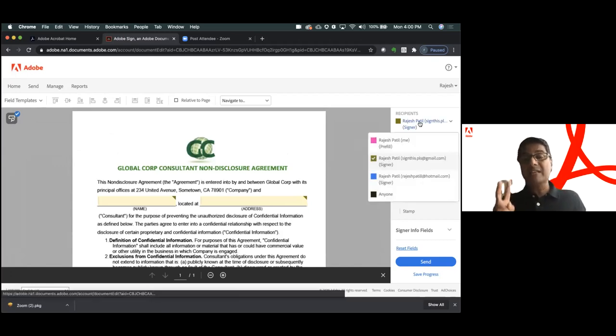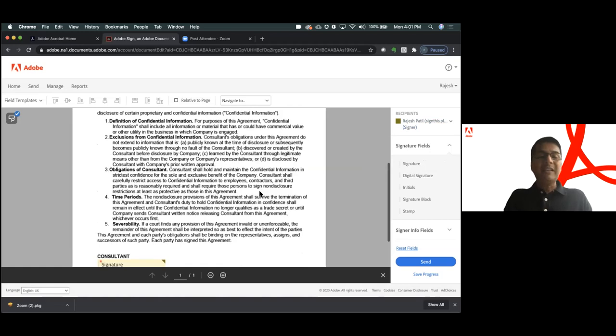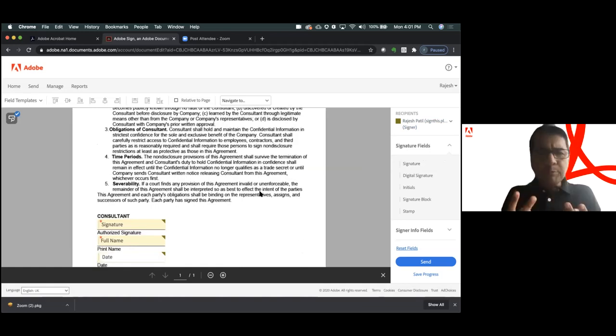but what you see on the right-hand side is there are two signatories signing this. One is myself in my Gmail account. The other one is myself with my Hotmail account, and the Hotmail account demarcates the with the color blue. So if, let us say, it was not just two people, but there were many departments. So it was going to go into the IT department first, then it was going to get into procurement, then it was going to get into finance, and finally legal was going to sign it, or something like that.